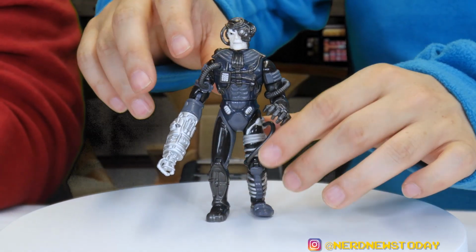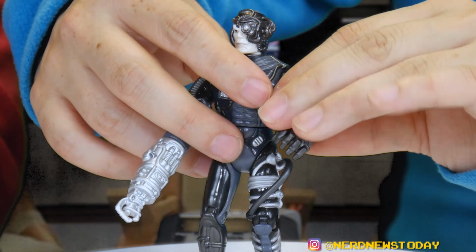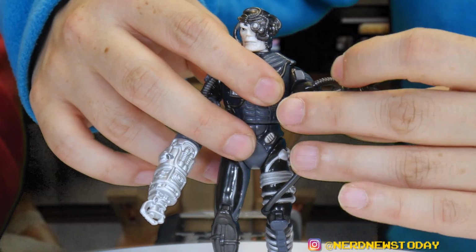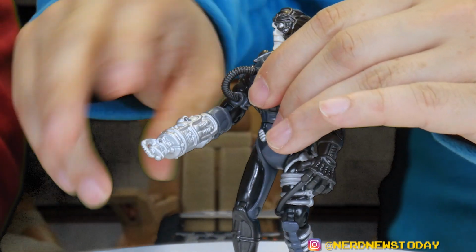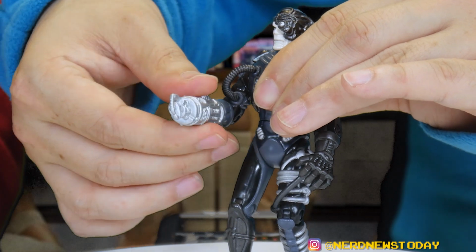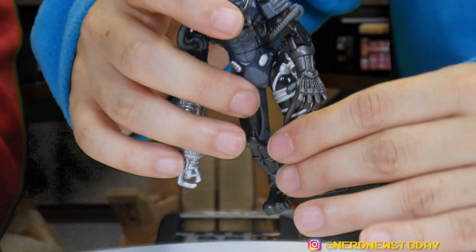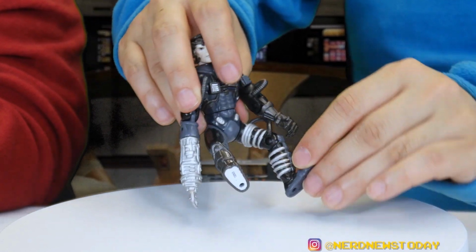Well, since I've got him kicking now, let's talk articulation. The head does move left and right. The arms can go up and down. We still have the bicep swivel. We actually, for the first time, have a wrist swivel. And we'll come back to that when we get to the accessories. He's got the same weird V legs you can get with the other Borg figures and the other Star Trek figures. And the knees work as well.